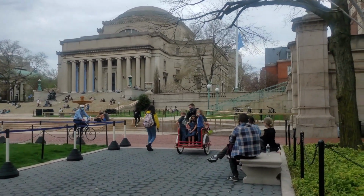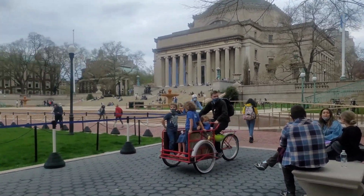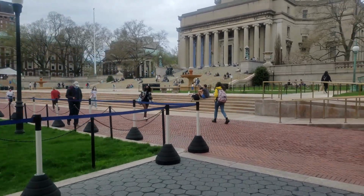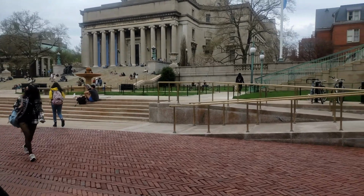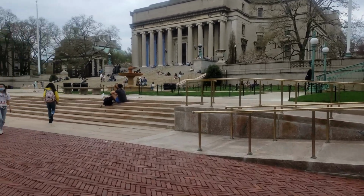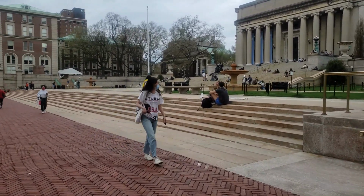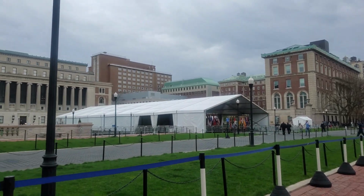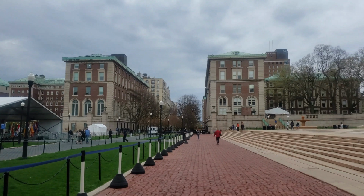A lot of US universities have their graduations in sports stadiums. Columbia does not do that. First of all, their stadium is not here on the main campus. It's quite a bit further uptown. But also, why in a stadium when you could have this beautiful view of some of their buildings?